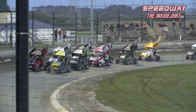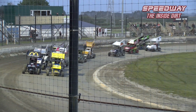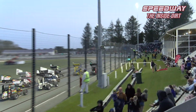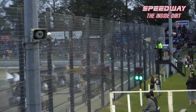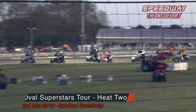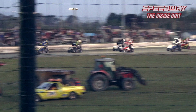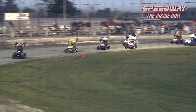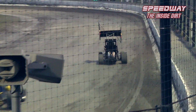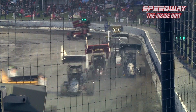Here we go for the green light here. You reckon we're going to start here? We're going to start. Looking good. Green. Yeah, we got it. Here we go. Three wide down the front straight. Oh, jeez. Wow.